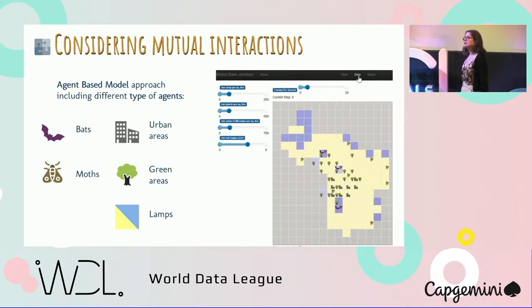In the meanwhile, we can see an example of our agent-based model simulation. In particular, we included, of course, bat agents, moths, but also urban areas, green areas, and lamps. Lamps are supposed to have 3 different possible statuses. The first one is completely on, then completely off, and alpha, trying to represent reduced lights.